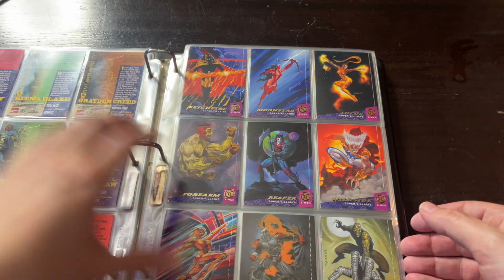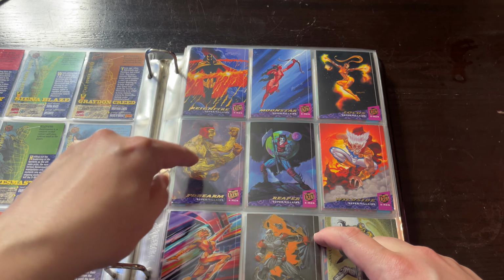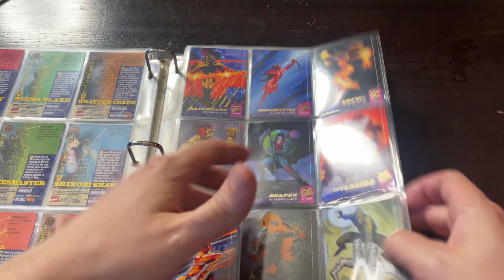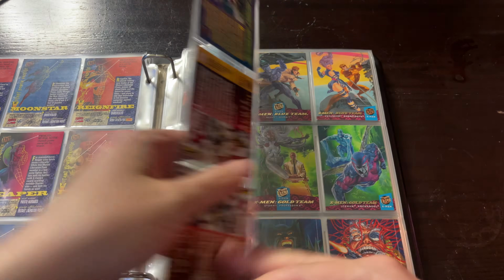Gideon, the others. Pretty cool here. Forearm, I like him for some reason. I just always thought he was badass. I think I had a Toy Biz like 5-inch figure of him when I was younger. Forearm, pretty cool. He got on clearance or something. Don't know. Inferno, that's a cool one like that. Mutant Massacre, Original Team, Professor X, pretty sweet.